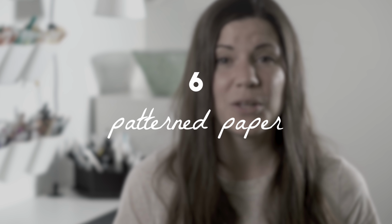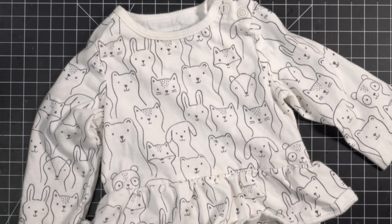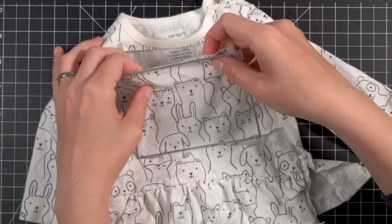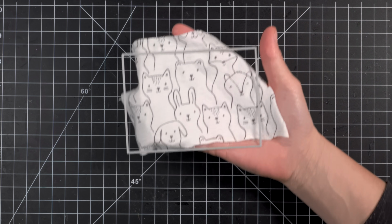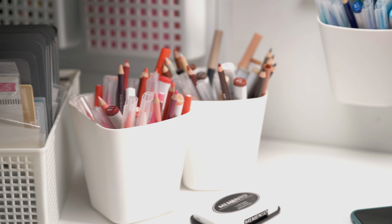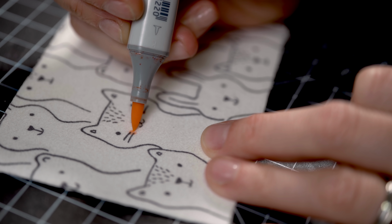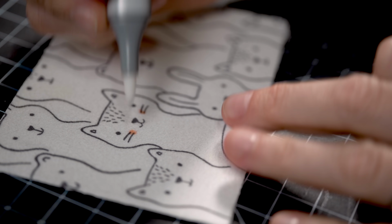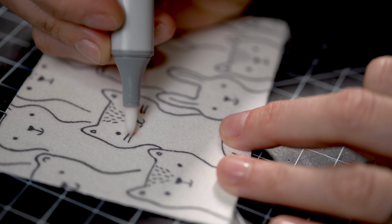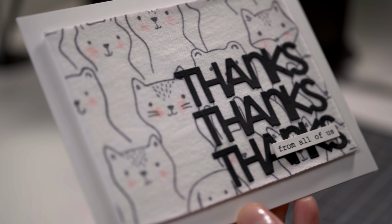What about treating the clothes just like patterned paper? I loved this sweet onesie from my daughter, and it's gonna make this entire card with so little effort. I die cut a rectangle out of fabric, but wanted to add just a little something more. So pulling out the markers again, I'm gonna add some pink cheeks. Now, my marker wasn't quite light enough, so instead I just used a small dot of it and blended it out with the colorless blender. It lightened it perfectly.